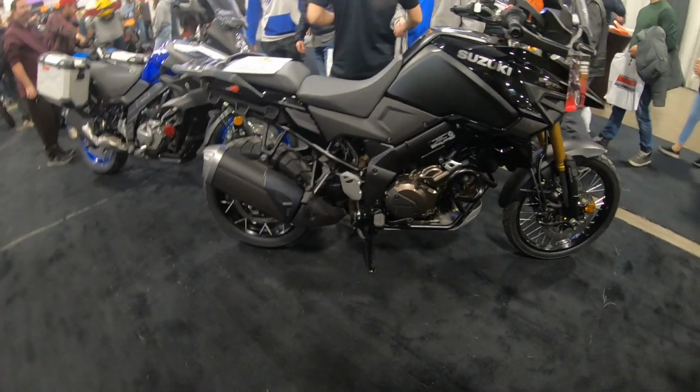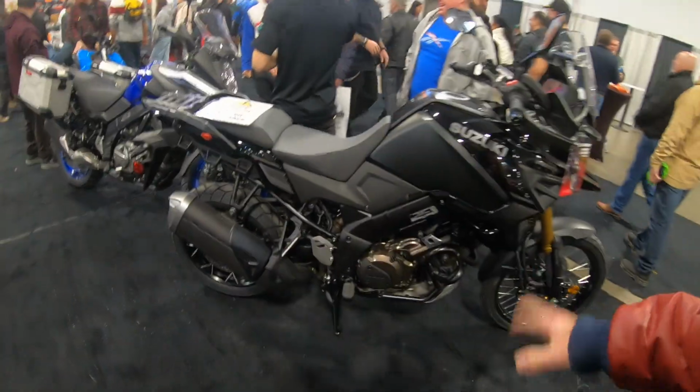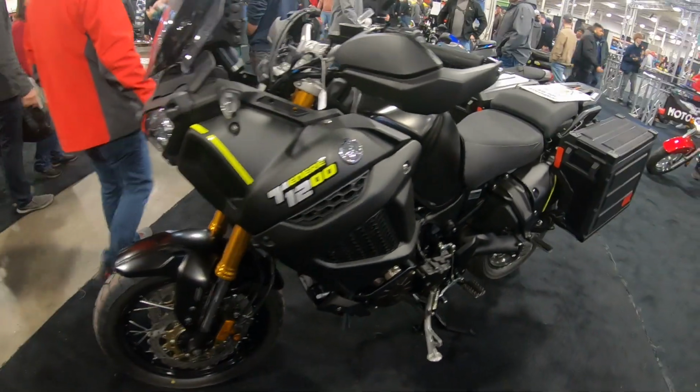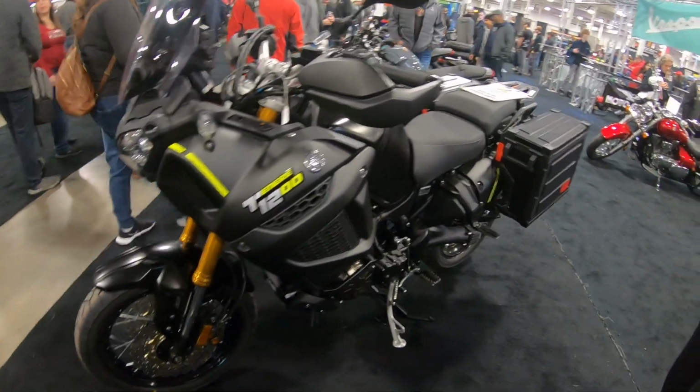That's pretty cool. That's the V-Strom, Suzuki's version of their adventure bike. It's a very good bike. So the Yamaha, they got the Super Ténéré, and then of course you got your V-Strom. That one looks nice, 1200. That's a nice touring bike.